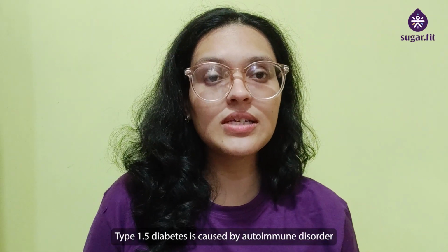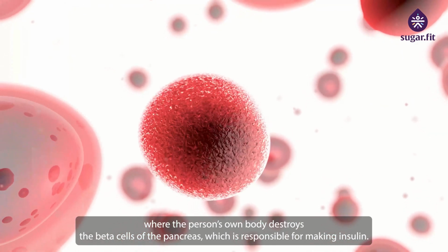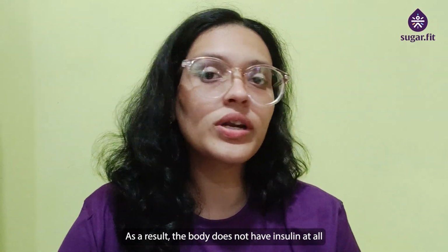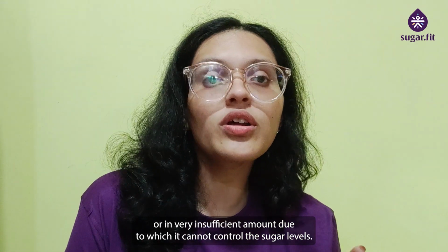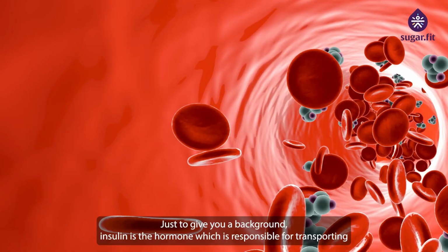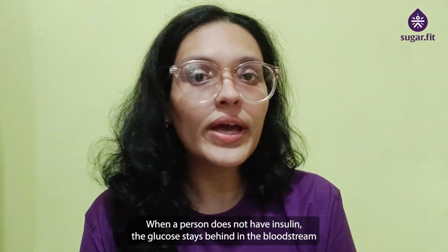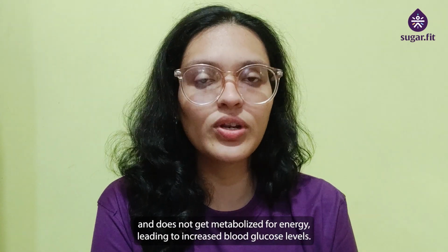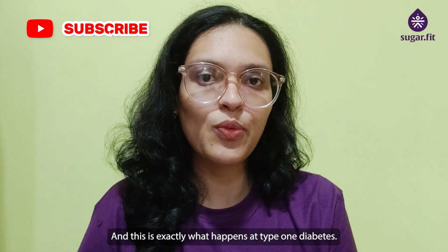Type 1 diabetes is caused by an autoimmune disorder where the person's own body destroys the beta cells of the pancreas, which is responsible for making insulin. As a result, the body does not have insulin at all or in very insufficient amount, due to which it cannot control the sugar levels. Just to give you a background, insulin is the hormone which is responsible for transporting the glucose from the blood and putting it inside the cell where it is used as energy. When a person does not have insulin, the glucose stays behind in the bloodstream and does not get metabolized for energy, leading to increased blood glucose levels. And this is exactly what happens in type 1 diabetes.